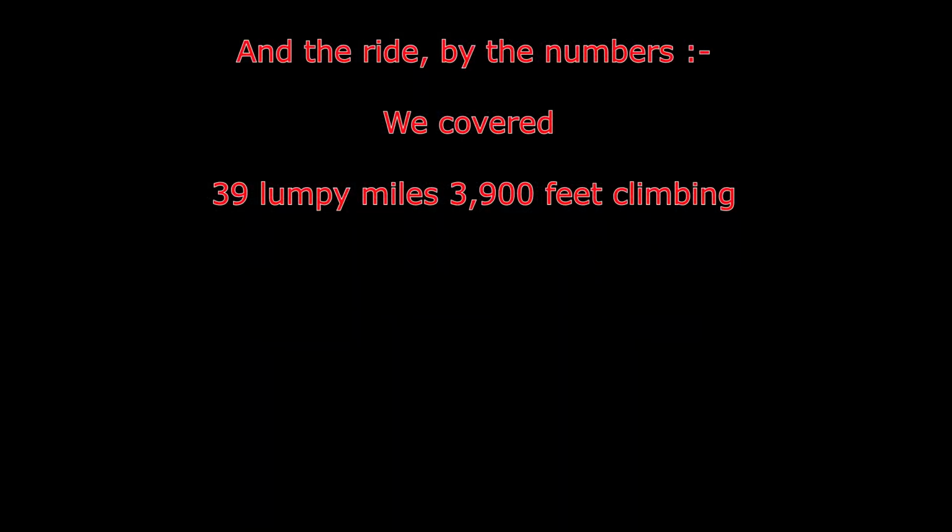And the ride by the numbers, we covered a lumpy 39 miles with almost 3,900 feet of climbing.